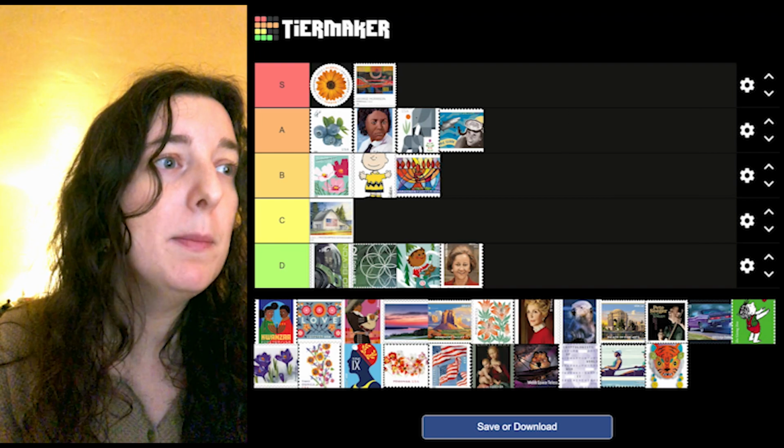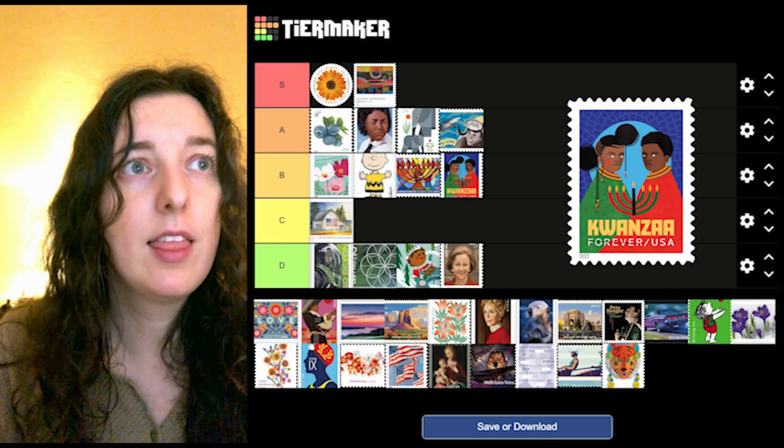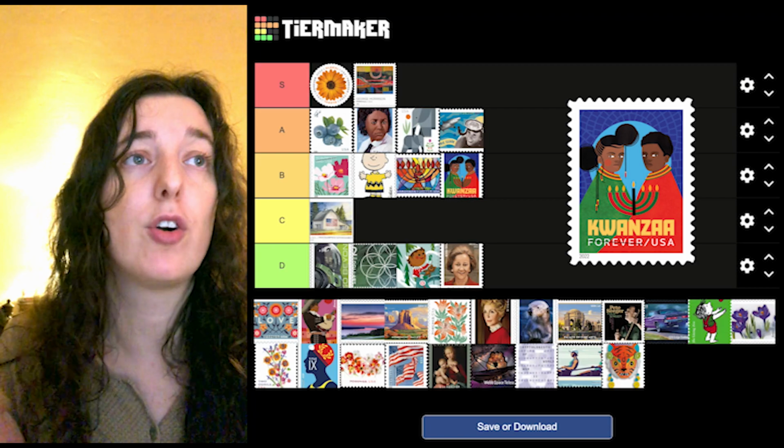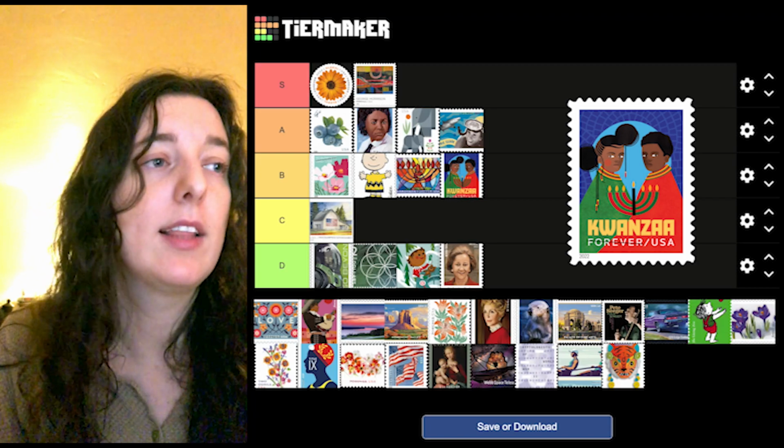This Kwanzaa stamp, I think I'm going to put at B tier. I like it a lot. Again, it's kind of like that Hanukkah one. I think they really let an artist be more creative with it, so it's got a more distinct style. So I like that one a lot.